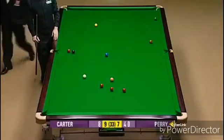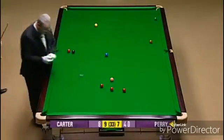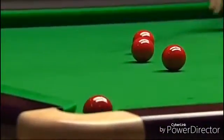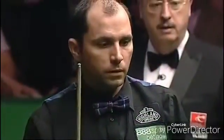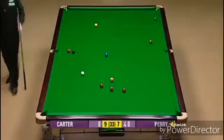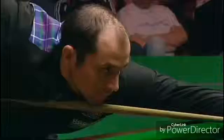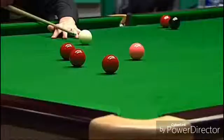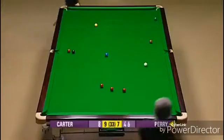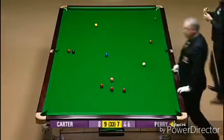Okay. 10. That was a heavy contact, and the fact that he's been potting yellows, he still needs a few more pots. It's taken the pace out of it, which makes the positional shot now more difficult. A straight pink, you've got 3 reds waiting. And I've just got to drop this in. And the middle of the three reds is the one he'll be on. 16.